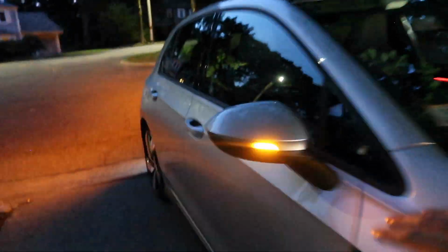Anyways, these look fantastic. Highly recommend over the OEM spec. They're smoked. They work fantastic. They work on the other side too, as you can see, which looks great. But overall, highly recommended mod for only $15. Super easy to install. Just pop up the mirror cap and you're all good to go.